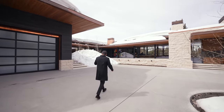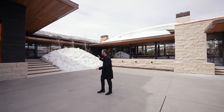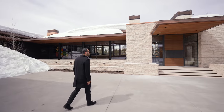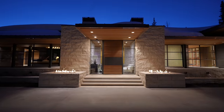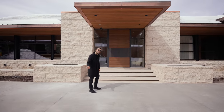And coming here, you have another entry point to the property that takes you to a long hallway and towards your gym. And coming back to this side, we have the main entry, two water features on each side, setting the mood, complemented with the fire features, which look amazing at night. Another overhang detail, and we have the front door right here. And now let's go inside.